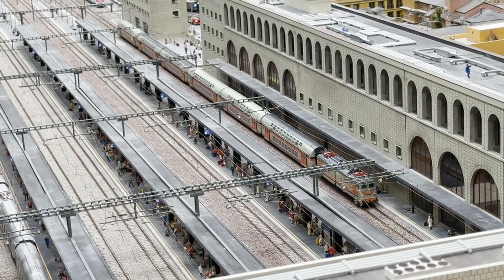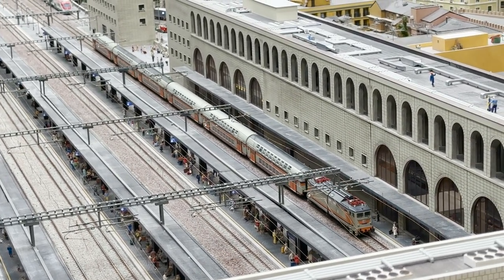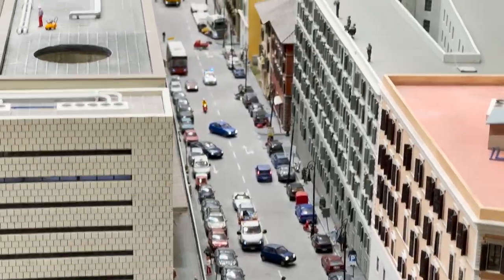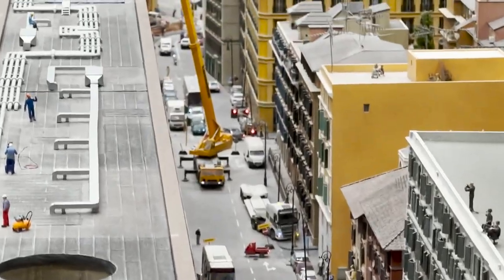The railway stations and streets around them are packed with detail. There's loads of figures on them, loads of cars, and a lot of the cars have got working lights and stuff, as you can see here.